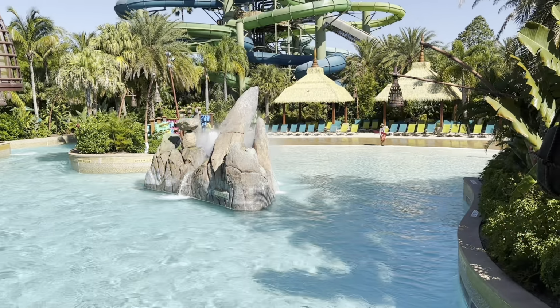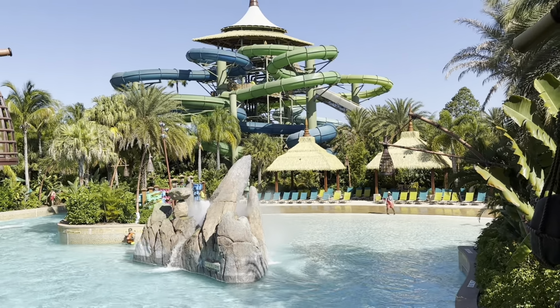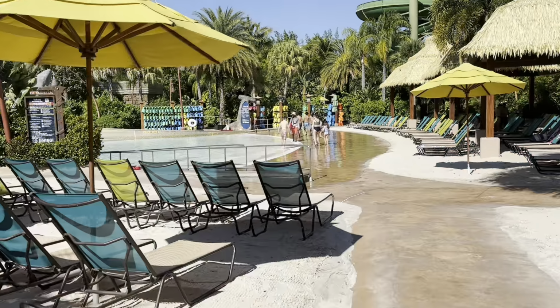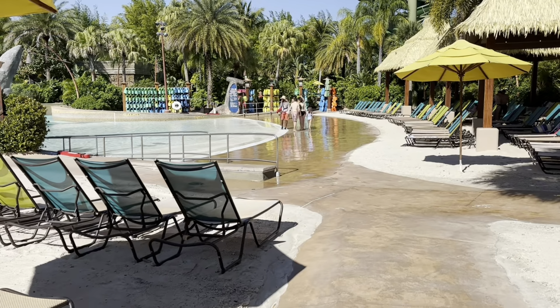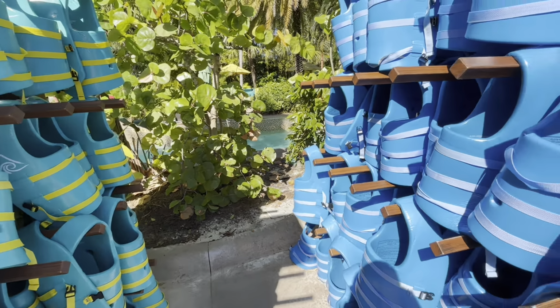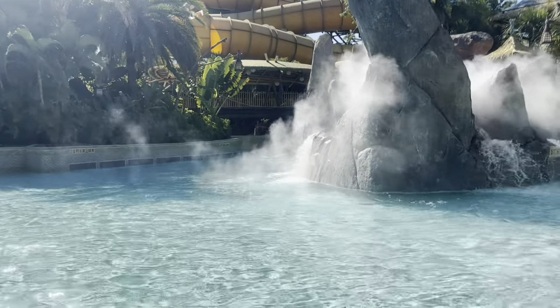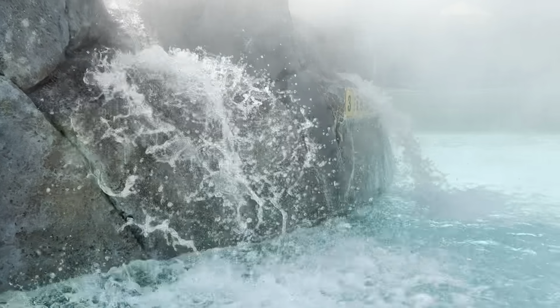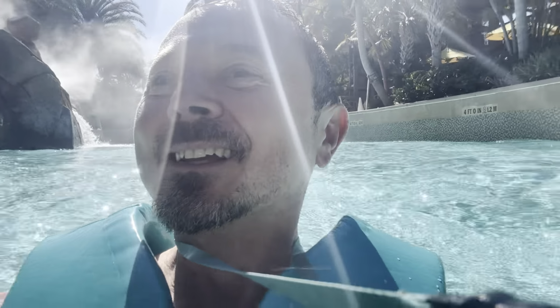Alright, it's time to ride the Fearless River. The crazy river, as I call it. If you're a crazy river fan, well, this is a fabulous spot to spend your day. It is compulsory to wear a life vest to ride the Fearless River. I'm ready for you, and I'm fearless. These life vests are awesome. I just float quite easily and happily here.